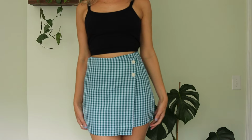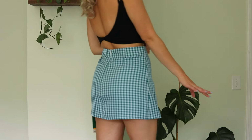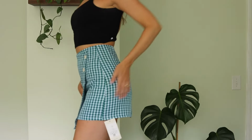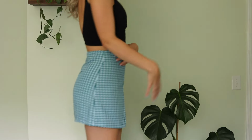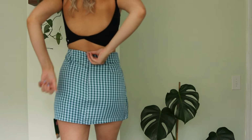This skirt is definitely a lot more form-fitting. It feels more like a day-wear skirt than a workout skirt, but it is still very comfortable and so cute. It fits absolutely perfect. I just love this print and the color and the two little buttons. They're just so cute. And it zips up in the back right here. So super easy to put on.